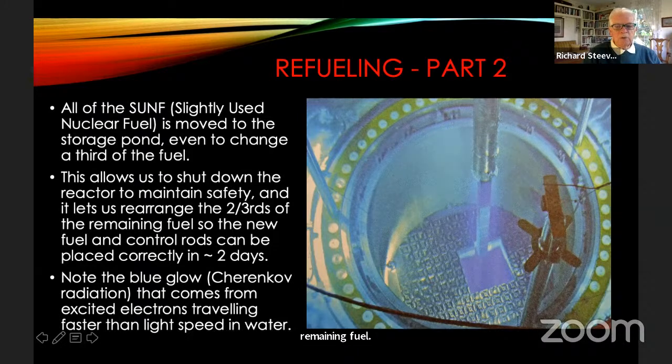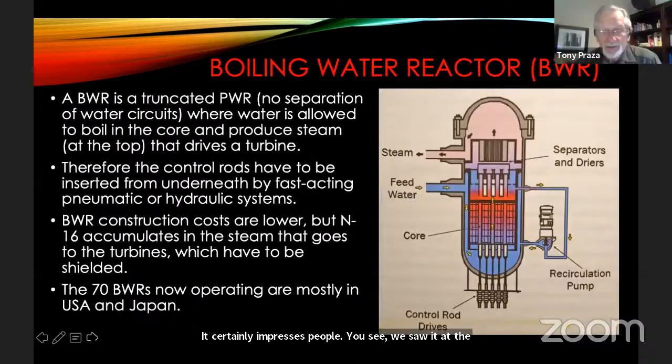He says, note the blue glow. This is Cherenkov radiation, and it comes from excited electrons that are traveling faster than the speed of light in water. And so you have this unusual glow. It certainly impresses people when you see it. We saw it at the university reactor. It was about 10 years ago or so, I think.